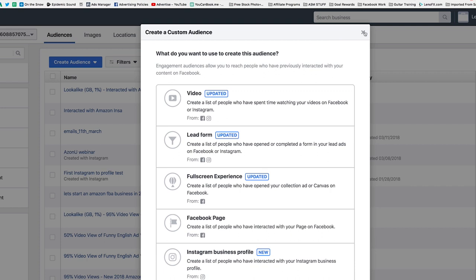Then, that's just phase one, okay? That's phase one, and you'll see you'll get maybe 20 people in that audience, 30, 40, 15, it'll start growing. And as you're getting more video views, you can keep that ad running the whole time, because as you're getting more video views, this custom audience will grow more and more, because more people will end up watching more of the video.